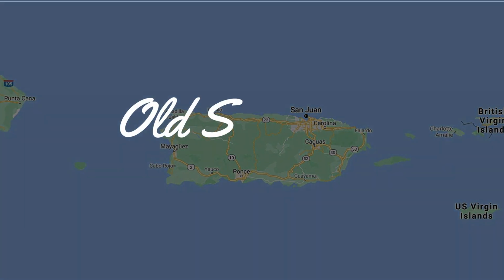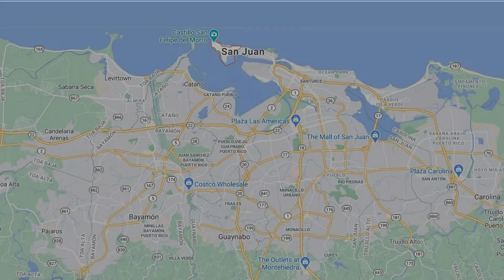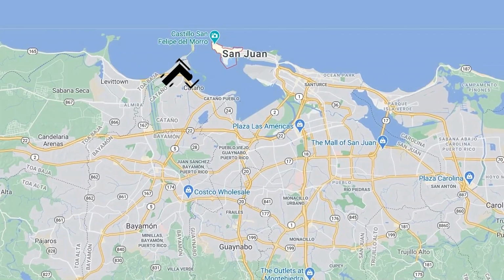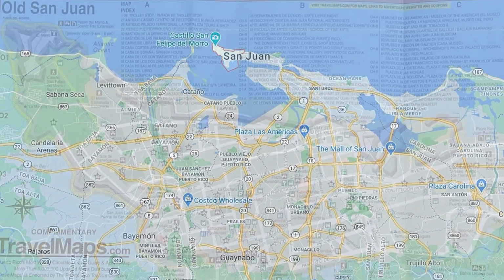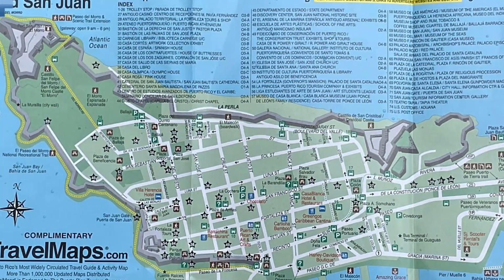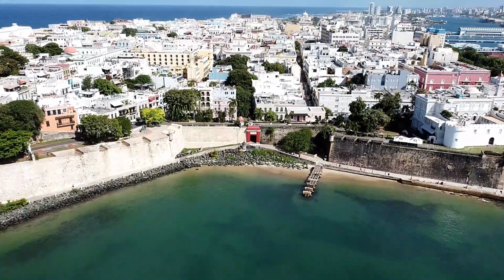Puerto Rico has a population of 3.2 million people, of which almost 80% live in the San Juan metro area. So as you can imagine, San Juan is big, but there's a small part which remains mostly authentic to its old Spanish colonial roots, Old San Juan. This small area, which used to be within the old city walls back in the day, is worth exploring.